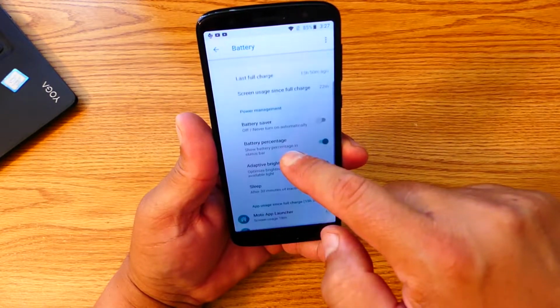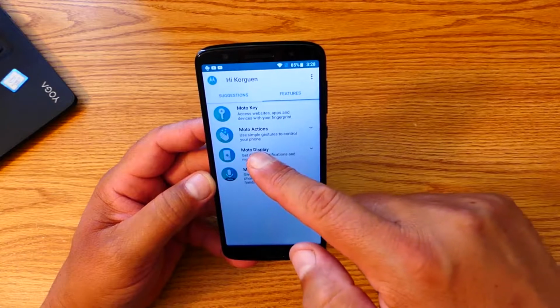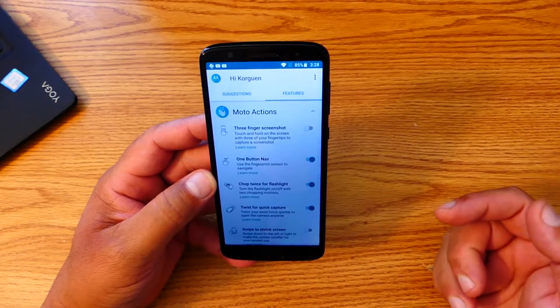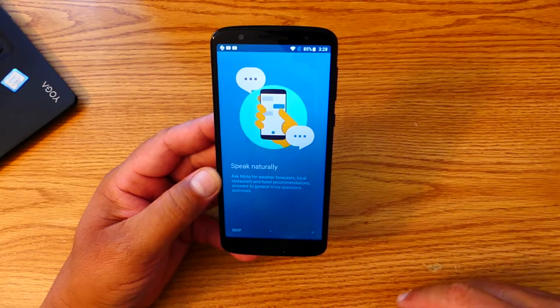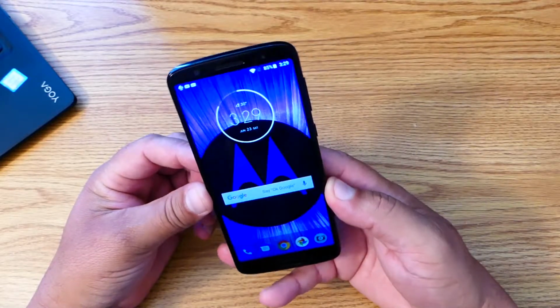You get adaptive brightness. It also offers the Motorola Assistant. Basically, you get Moto Actions, Moto Display, and Moto Voice. Under Moto Actions, Moto Display, and then we also have right here Moto Voice. I think for the most part, this is everything that I want to show you about this phone.